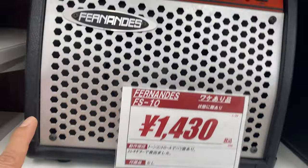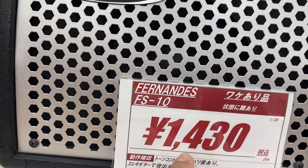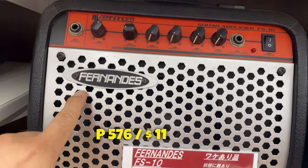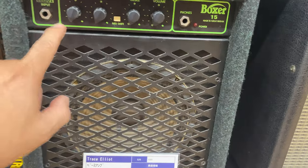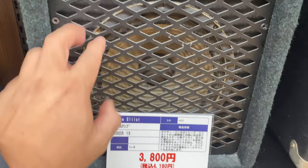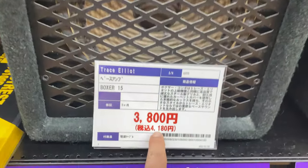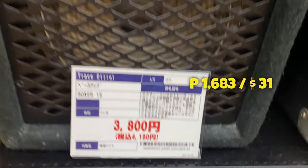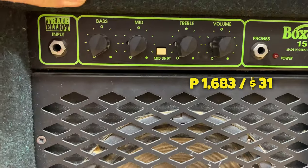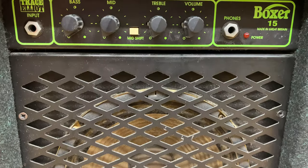Huh? This one is Fernandez, also 10 watts, 1,430 yen. So we have here Boxer 15. This is for the bass amplifier. Price is 4,180. With the bass guitar. This is already very good.